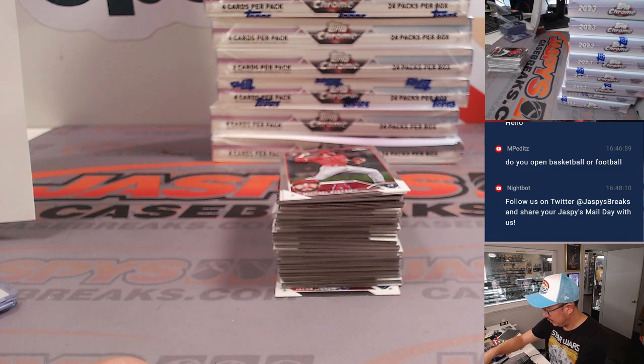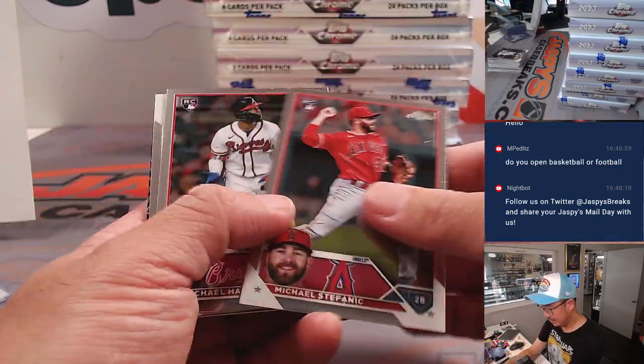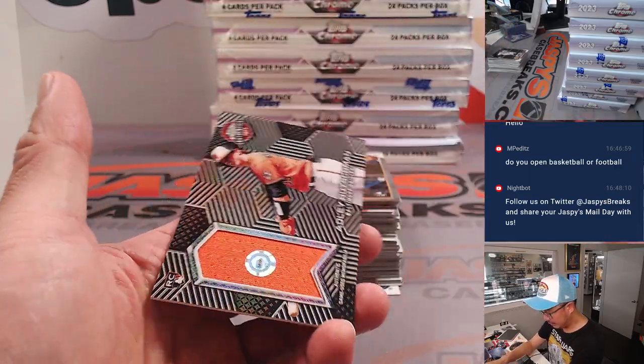Speaking of Murphy, I think, remember Daniel Murphy was trying to make a comeback? I think he's no longer making that comeback.